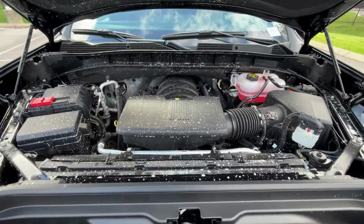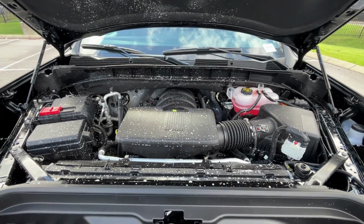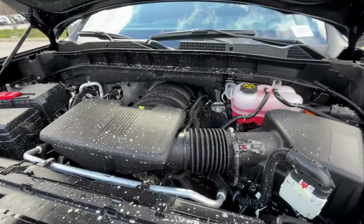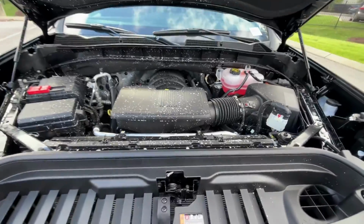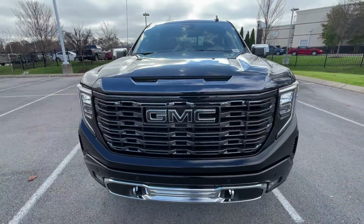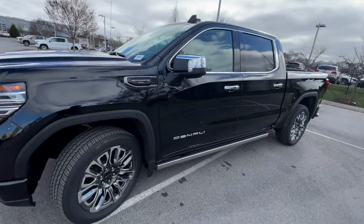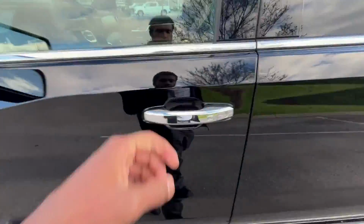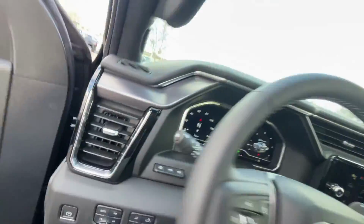And I don't know why this truck got dirty, but there's that 6.2 liter naturally aspirated V8, mostly covered up. Just love that front end, gosh. But let's hop in this driver's seat and delve more into this awesome truck.